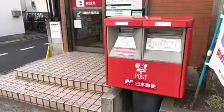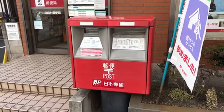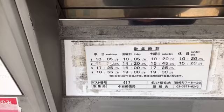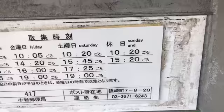Here's that mailbox I was telling you about. Right there, the Japan Post Office. And you can see here on the collection calendar, there's two. One is for letters, and the other one is for envelopes or parcels, small packages from prepaid envelopes. And they pick it up every day, even on Sunday. So in Japan, the post office is running every day.